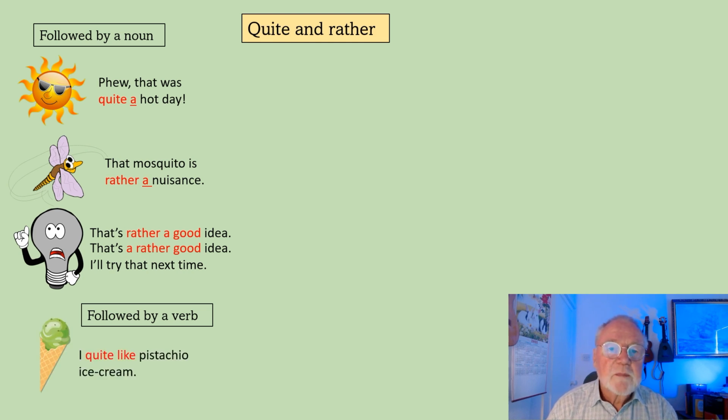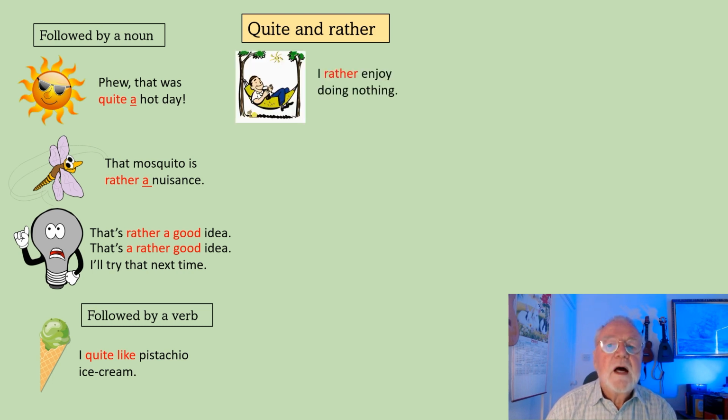I quite like pistachio ice cream. Relax. I rather enjoy doing nothing. And I'll show you how to use these structures in a moment to get more marks in your oral exams. But here's a warning.